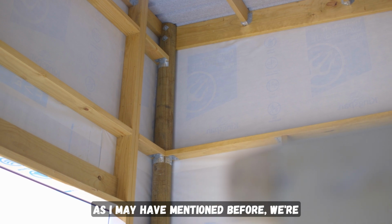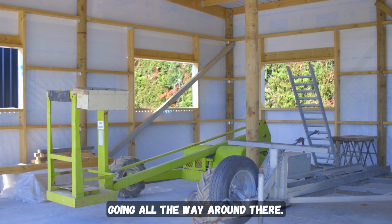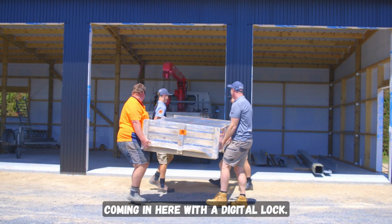As I may have mentioned before, we're going to have 2.7 high ply going all the way around there. Then we've also got a new armour steel door coming in here with a digital lock.